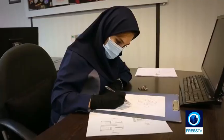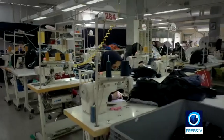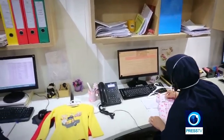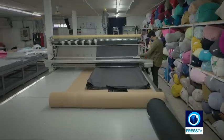Every single year, at least 1 million items of children's clothing are made right here at this factory and sold at one of the company's 60 different branches. But to get where it is today, Happy Land had to come a long way. So where did the story of this company begin?